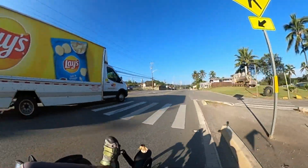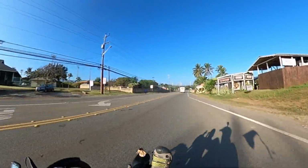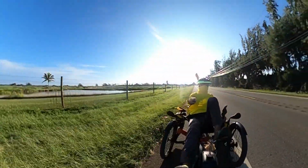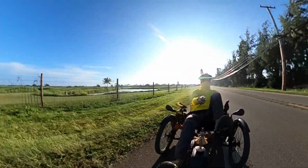For some reason I also get a lot of horn toots from big truckers, as we seem to have a communal connection as we share the road. I suspect that they have no insecurities about their vehicle's position on the highways.